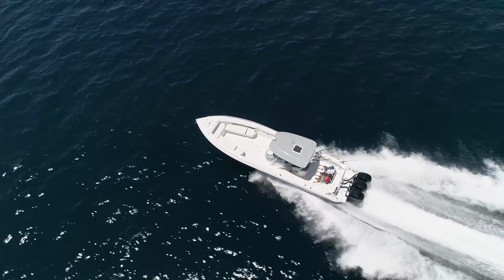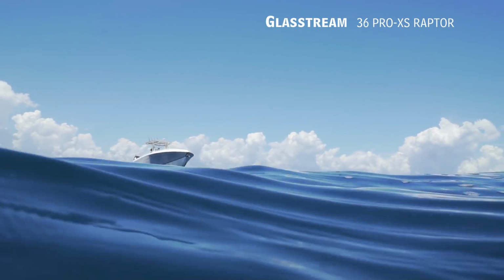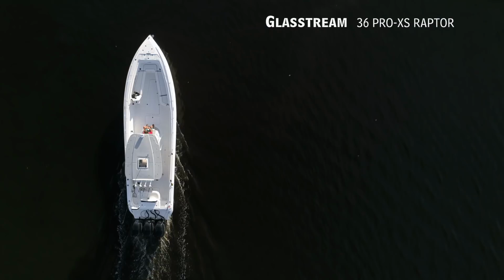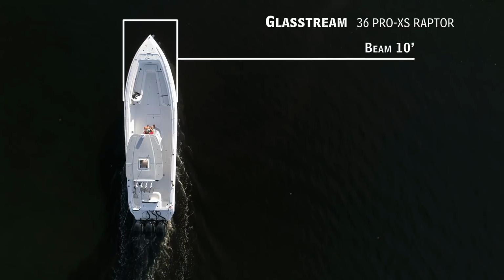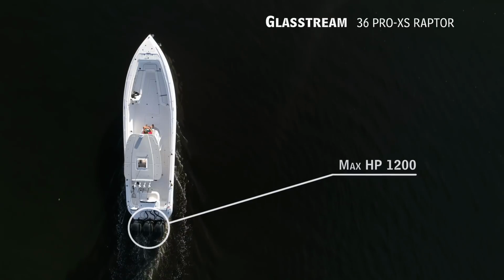Want to run offshore really fast and look good while you do it? If so, we'll be taking a look at the Glasstream 36 Pro-XS Raptor, a center console with an overall length of 36 feet, a beam of 10 feet, and a max horsepower rating of 1200.